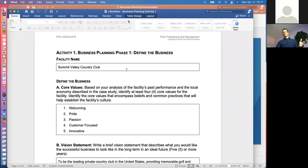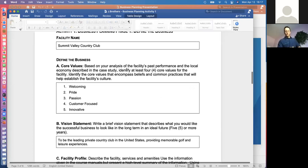So your core values, when you're working through your entire business planning project, 1 through 5, whether you pick Summit Valley or the public course, and forgive me, I forget the name at the moment. It's been a little while since I've done it, but make sure that all of your phases of the business plan are going to support each other no matter which course you choose.